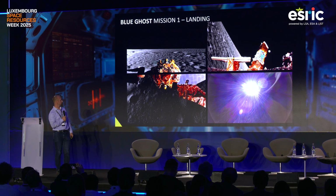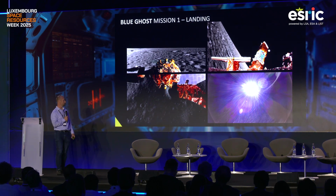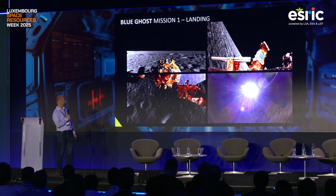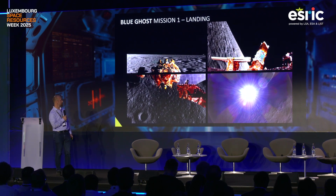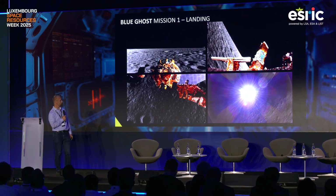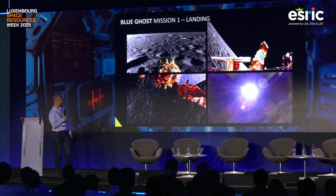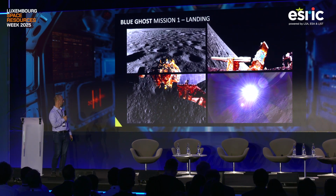Okay, and here I actually want to spend a little bit more time talking through the final moments of descent, because this does play a large part in the operations on the lunar surface. Here are 4 different cameras imaging just from pitch over through the final part of vertical descent onto the lunar surface. Now, I don't think we've shown some of these videos publicly before.